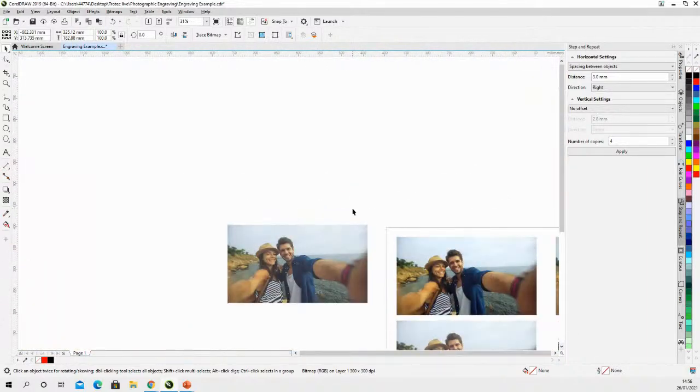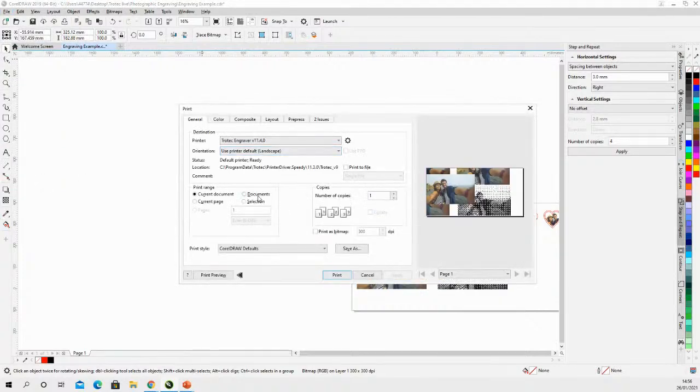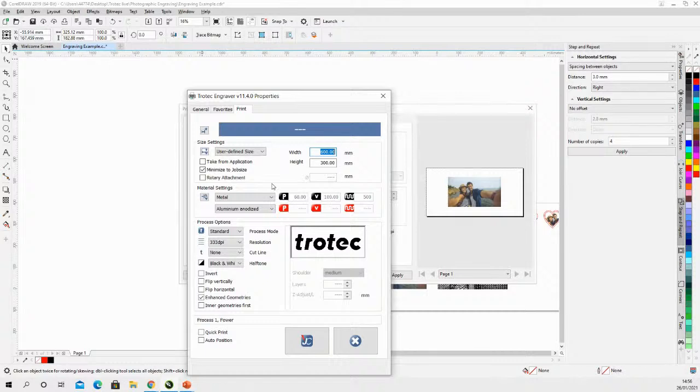So from this point, if you've got your Trotec laser, then all you need to do is go to File, and then we'll go down to Print. And we'll just print the selection. And then in here, we can see we have the different setup. So down here is really what we're interested in. Obviously you choose your material, but here we're going to choose the mode, and you can see we have photo optimized. You can then set your resolution, which we'll go into in a little more detail in a minute, but generally you're going to be around the 500 mark.